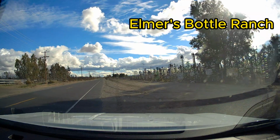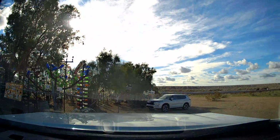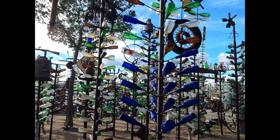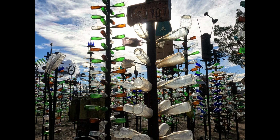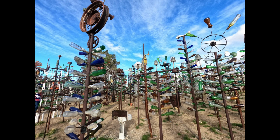Elmer's Bottle Ranch. This is a must-stop for us. Created in 2000 by Elmer Long, it has more than 400 bottle trees with items welded to them, from typewriters, motorcycle parts, rifles and pistols, and more. Always open, always free, though it has a donation opportunity which we contributed to. It was just enchanting to walk around and see what you could find. Sunny days are the best for this.